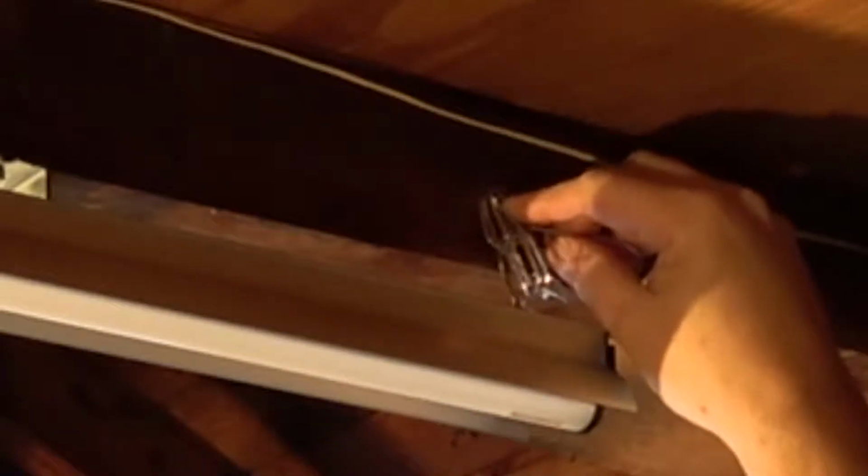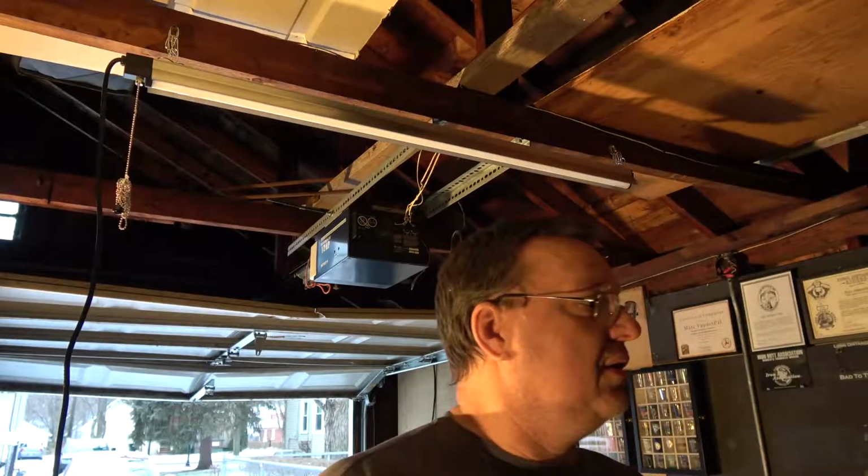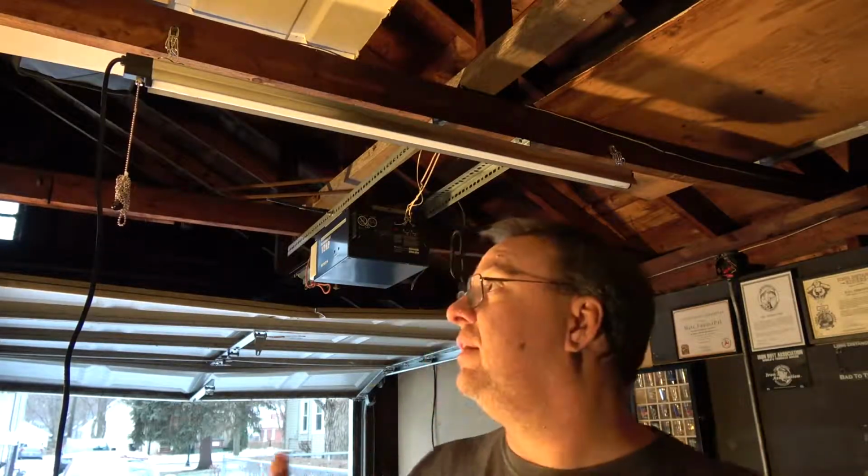Basically, I had one screw higher up than the other, and all I did is I just kept on putting the chain up on the screw, so it's up to where it's not dangling down and tickling me on the head. So, now I need to get something to plug these into, and we'll turn these damn things on, and hopefully I'll get some good light in here.